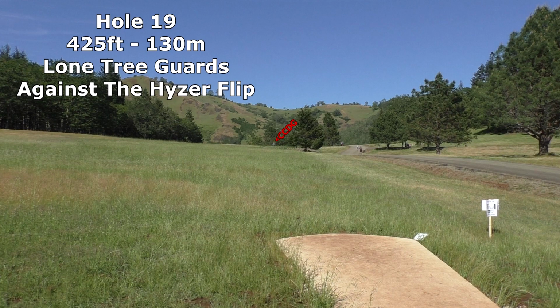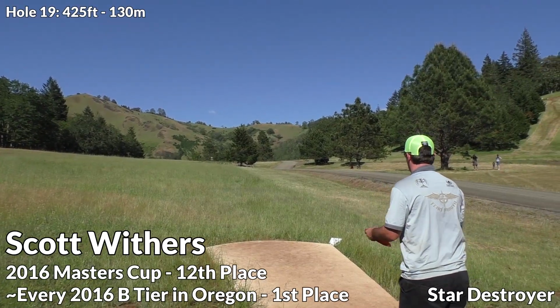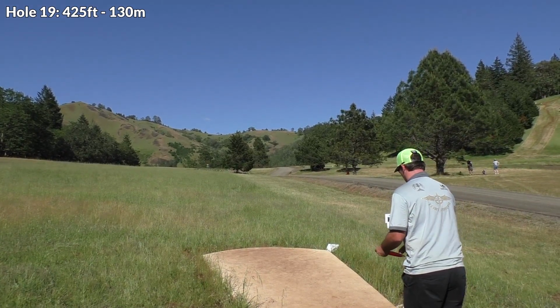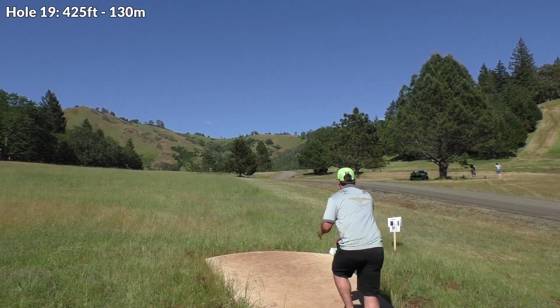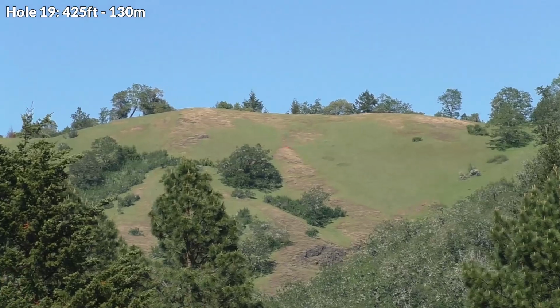Hole 19, Nate. If you watch our earlier coverage, I was talking about the Parks Department building that built-up green. This is it. You can go huge hyzer, but you have that one tree to beat, and you got to go over the out of bounds, which I think Scotty will show us. He's got a big arm. He does.